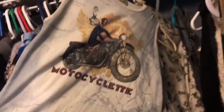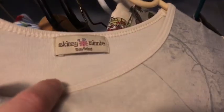I got this piece at the exact same flea market. So it's a flea market that we go to every Sunday, pretty much every Sunday or every other Sunday. And they have great stuff. And this is such a cool piece. It's just sleeveless. It's by the brand Skinny Mini, which I did start looking her up on Posh, and she has some really cool pieces. So I'm a fan of that brand.